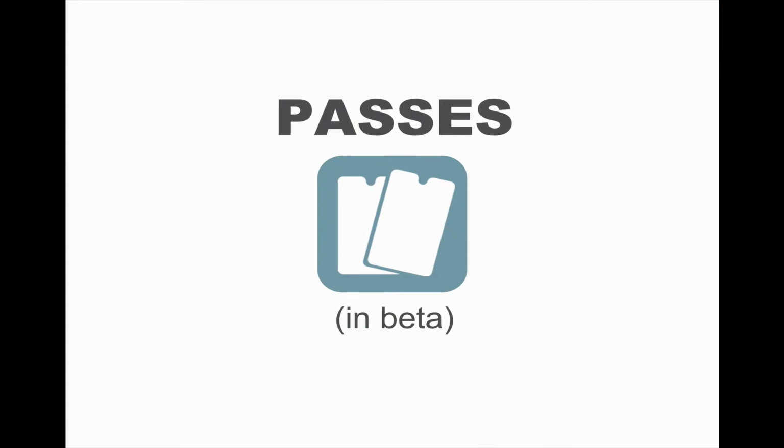Some organizations want to be able to offer flex or season passes as part of their ticketing. If so, we'd love to talk to you. One of our newest feature sets is passes. It's not widely available yet, but we have a growing group of beta testers using it. I want to tell you a little bit about it now, and if you're interested, we can schedule a time to talk about turning these features on for your organization.